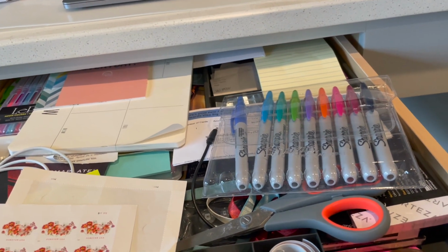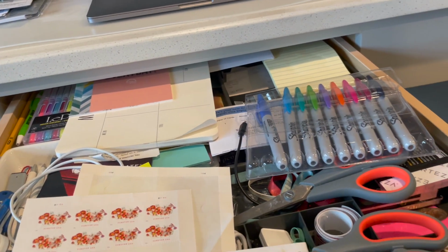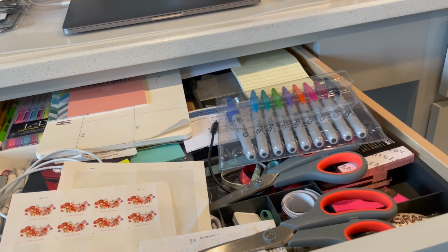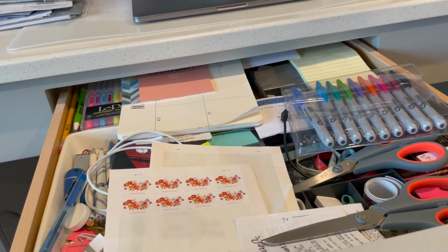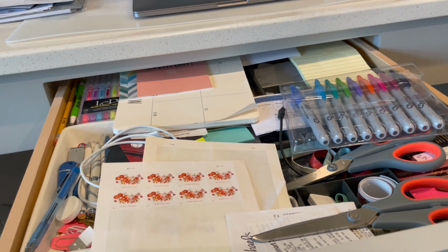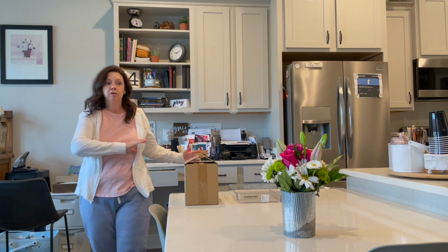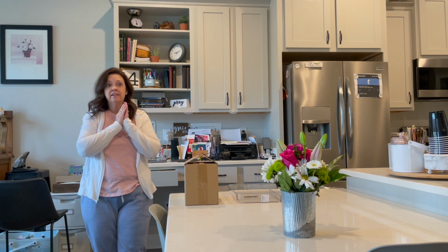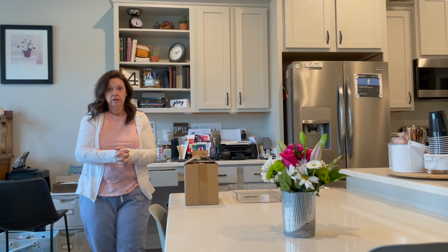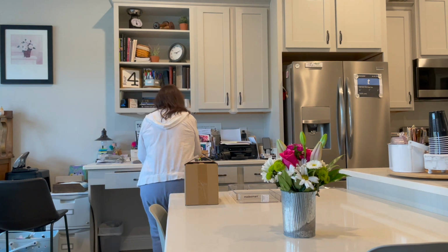So we're going to get this done, and I'm going to show you what I do to organize it and how I'm going to sort it, and give you some tips on getting rid of the clutter and what to do with it. So let's get going. The first thing I'm going to do is pull it all out and sort it by categories. That's what we're about to do. Come along with me.